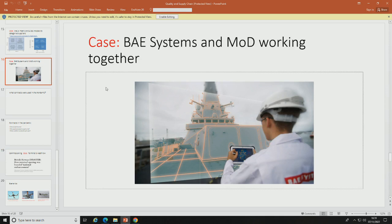This is an example of how nowadays, in terms of complex projects, BA Systems as a supplier and MOD as a customer work increasingly together. They sit in the same helicopters, occupy the same ships. They've got a close supplier-customer relationship, which is the open book approach, and improved incentivization in terms of innovation and managing the risk together. So that's a classic example of working together to manage the risk.